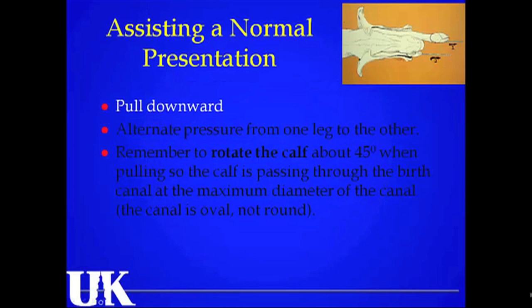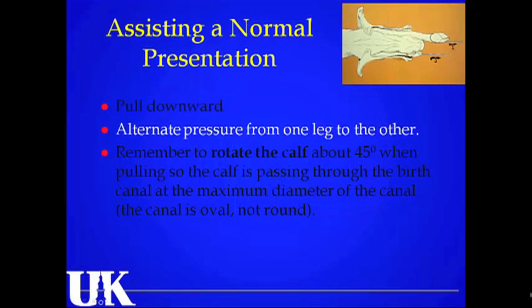Pull downward if the cow is standing, or towards her feet if she is lying down. Try not to pull straight back. Put pressure on one leg at a time and alternate pressures between legs if possible. The alternating pressure on the legs helps move the calf through the pelvic canal.